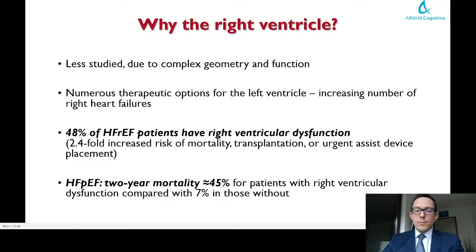So first of all, why we care about the right ventricle. You may know that this is less studied due to the complex geometry and function. There are also numerous therapeutic options for the left ventricle, and however, we face an increasing number of right heart failures in current clinical practice.